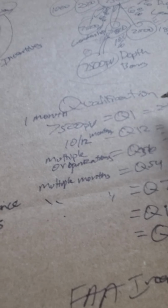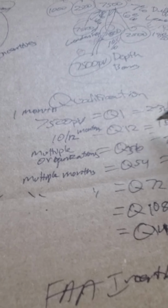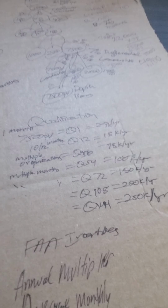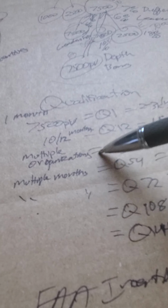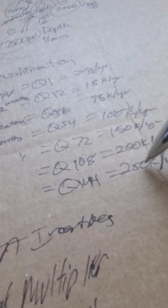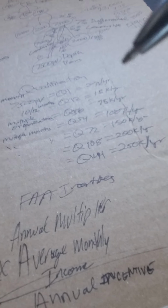All right, qualifications. When you're at 7,500 PV for 1 month, they give you an end of the year bonus, or one-time bonus, $2,000 to $3,000. If you're at 7,500 PV 10 out of 12 months, you get Q12. You get $15,000 extra. If you have multiple organizations, you get multiple Qs. It tops out at 144 Qs, which is a $250,000 bonus. Just a bonus.